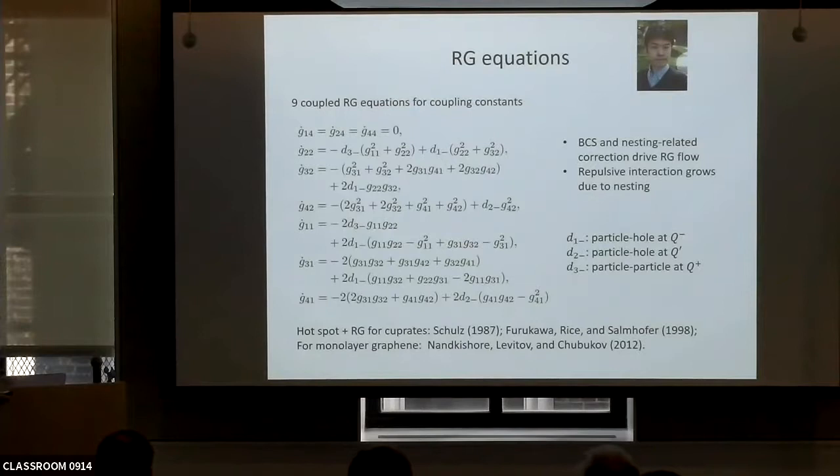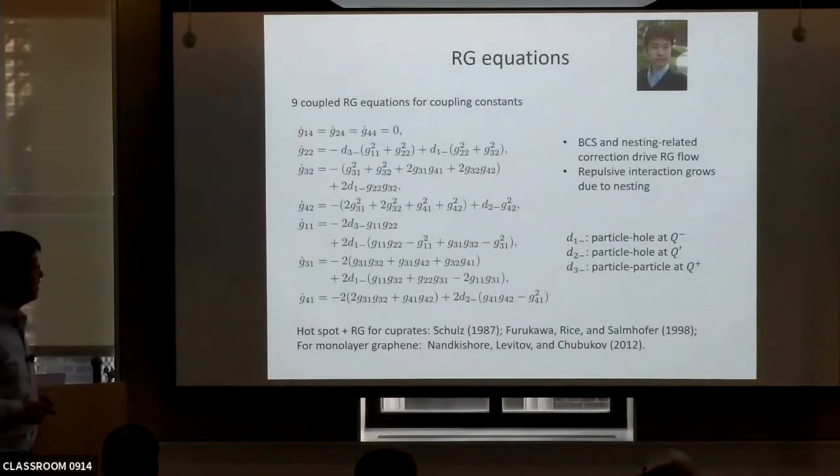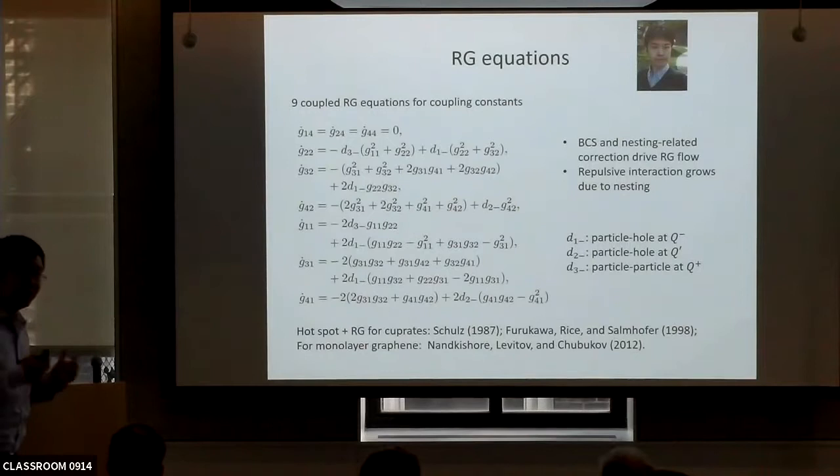But now, because of the nesting, there are new contributions to the RG equation, terms that come with these parameters D. D is what we call the nesting parameters. If the Fermi pockets are exactly parallel to each other, then this nesting parameter is 1, meaning the nesting-related correction is as big as the BCS correction. But in general, the nesting is not perfect, so we treat these as parameters smaller than 1. It's because of the presence of this nesting that the repulsive interactions have a chance to grow, and that is going to play a role. Without these nestings, the repulsive interaction would all become weaker at lower energy.